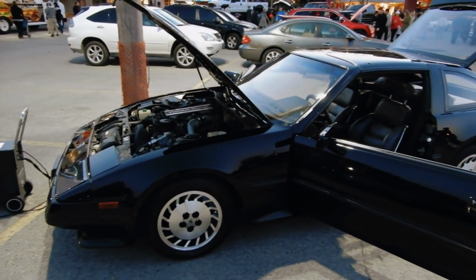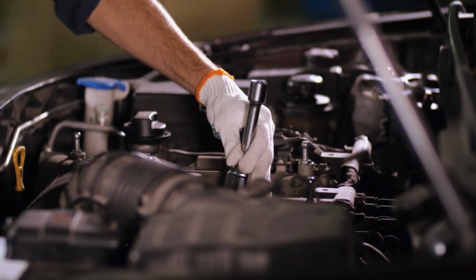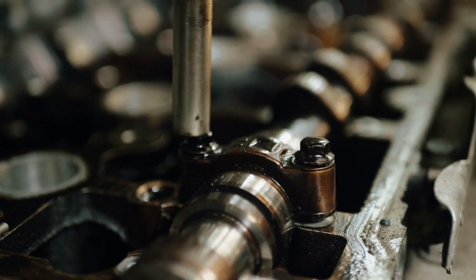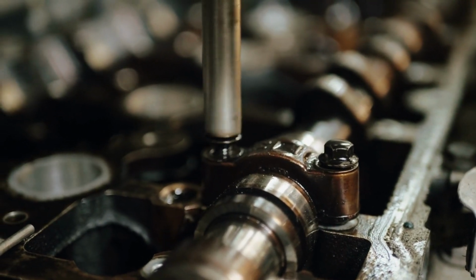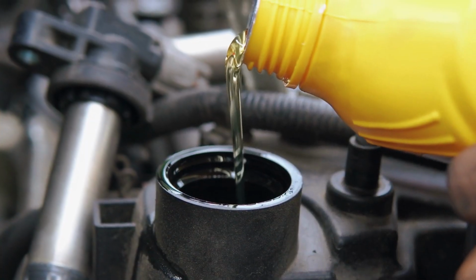Regularly inspect your brake pads and rotors for wear. Replacing worn brake pads and resurfacing or replacing damaged rotors can restore optimal braking performance. Brake fluid should also be changed regularly to maintain proper braking force.